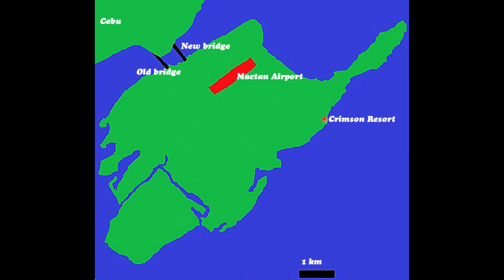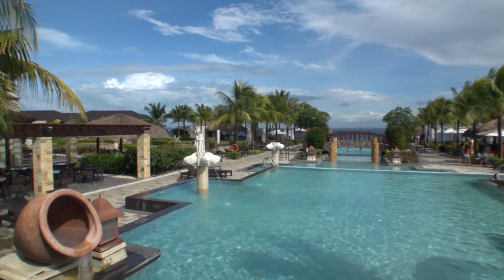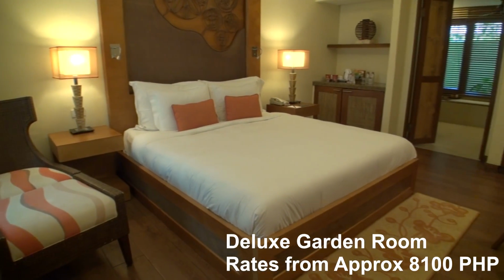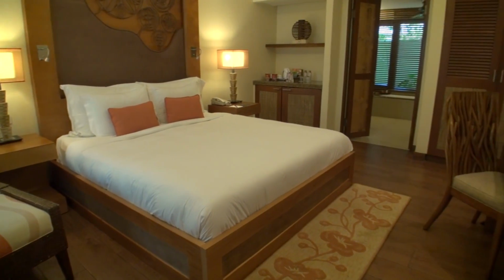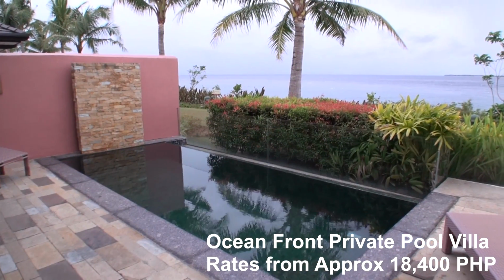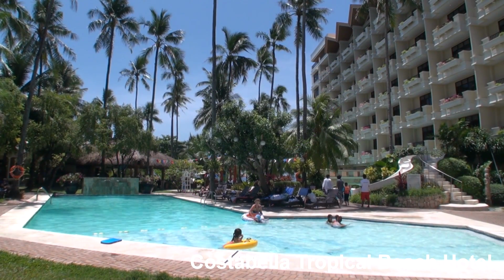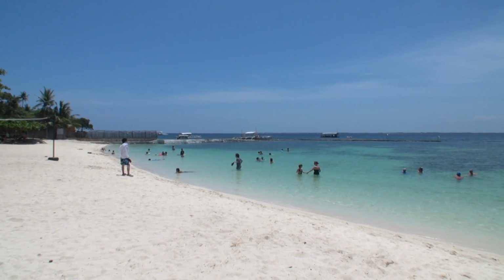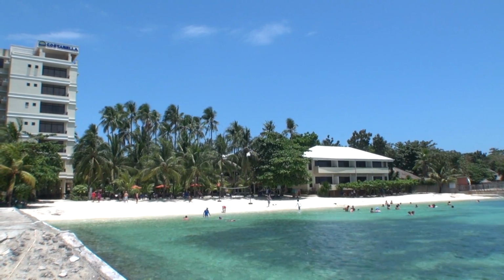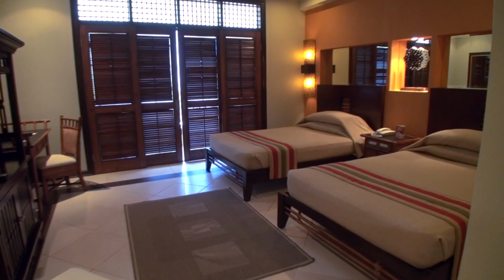The Crimson Resort is a beautiful, luxurious resort with its iconic 3-tier swimming pool. Rooms are nicely appointed, with the villas offering more space and luxuries. It's a nice upmarket resort on Mactan. Costa Bella is a mid-range resort with a number of swimming pools and a decent man-made beachfront. The rooms are nice enough. Overall, not too bad of a resort.